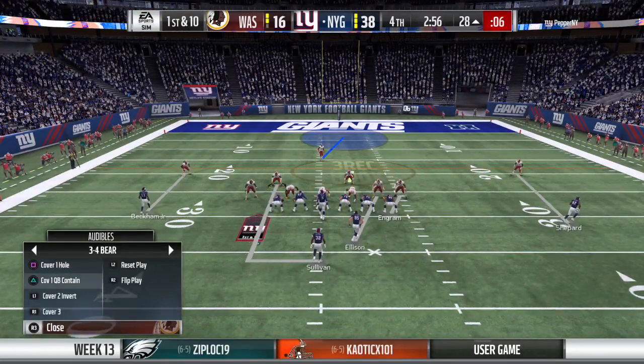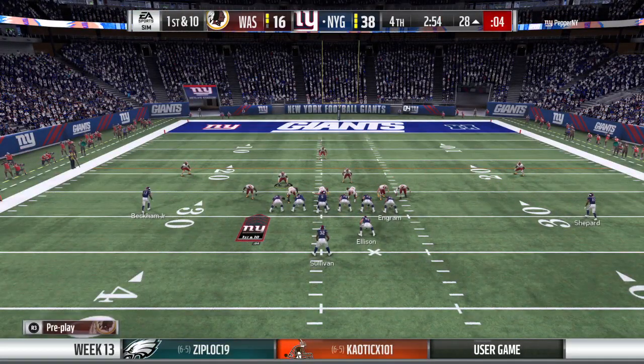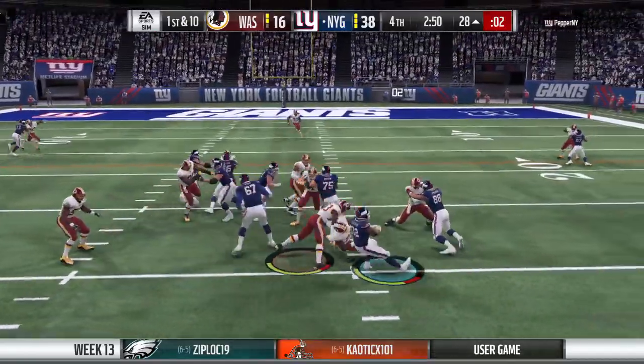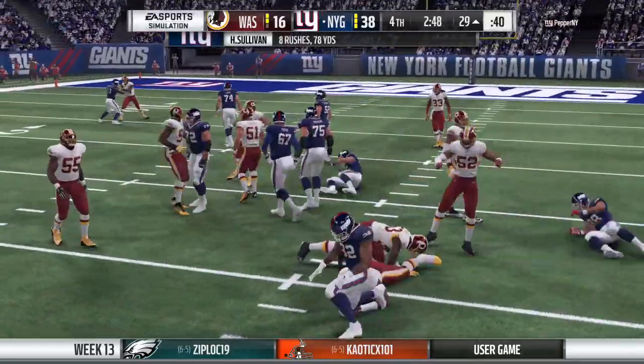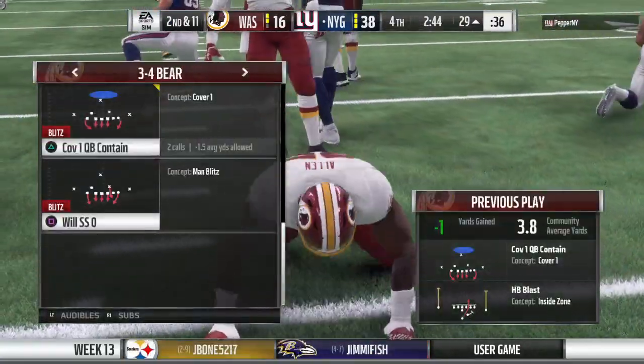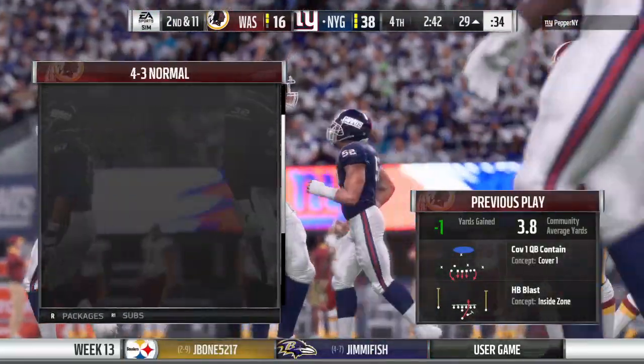Strong right. Ready. Blue 80. And he'll give it here to his running back. And he went nowhere. He'll lose yardage back to the 29. It's a loss of a yard there, and now second down.